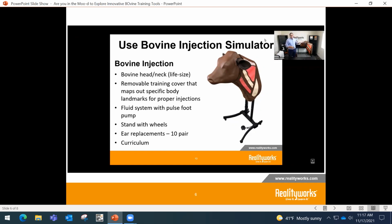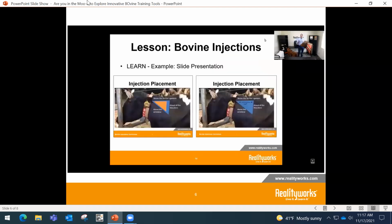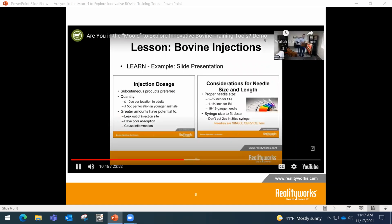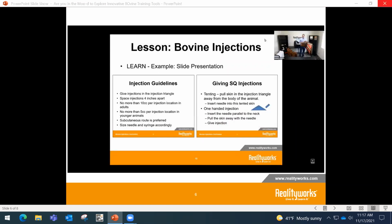Now, with this bovine injection simulator, one of the things is it has a height adjustment, so you can have a taller cow, you can have a shorter cow, you can move that back and forth. It also walks through the different injection placements, the dosage, and the size of the needles that you're going to want to use for different types of injections. It also walks you through how to actually do the different injections, from a subcutaneous or an intramuscular injection.